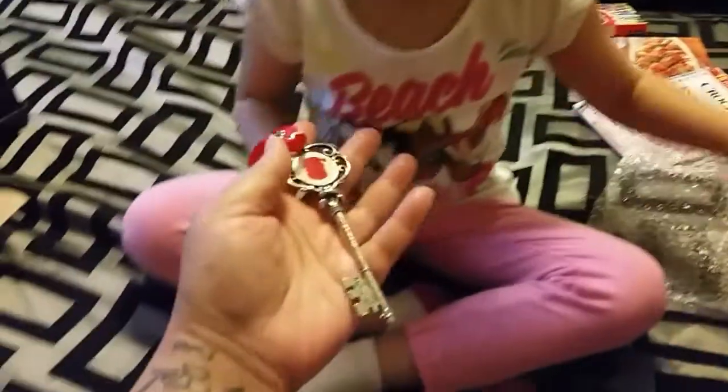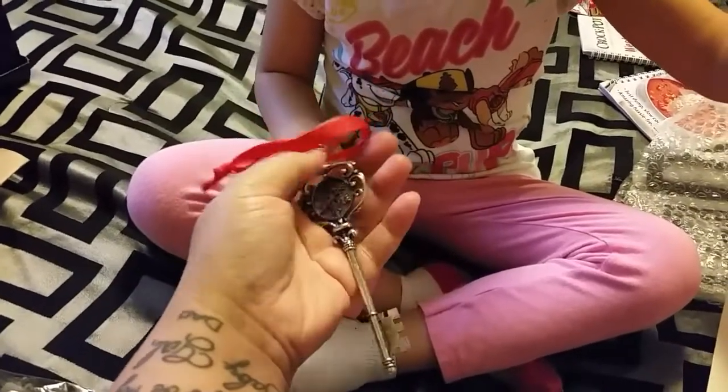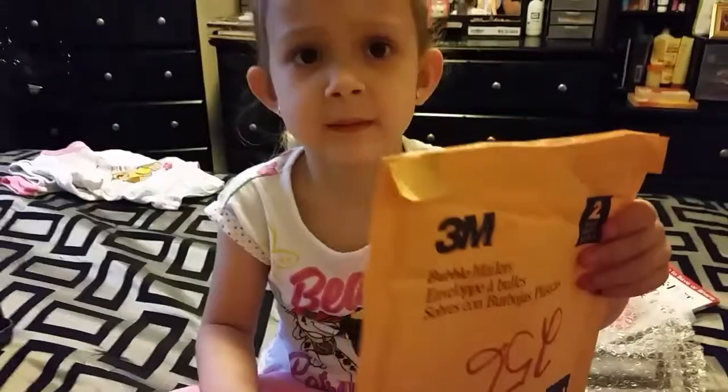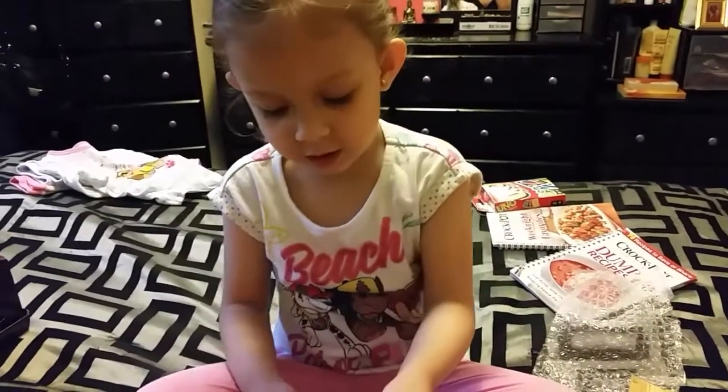Hey, Mommy, is this my mail? I like it a lot. Mommy, is this my mail? We just opened it. That's what the key was in. Oh, okay. All right, so let's do the next one.